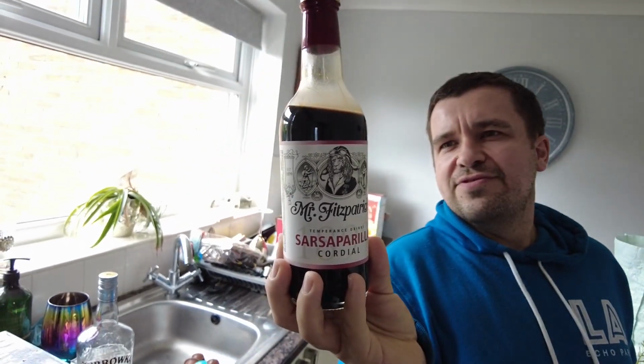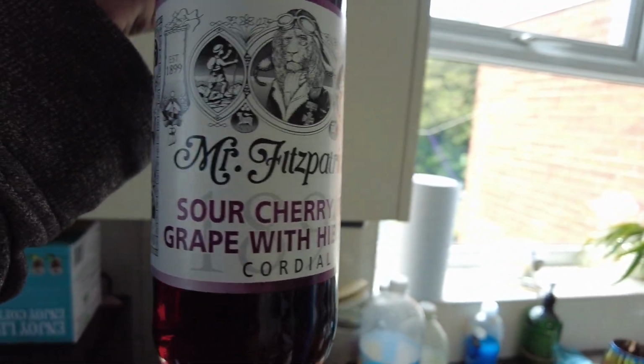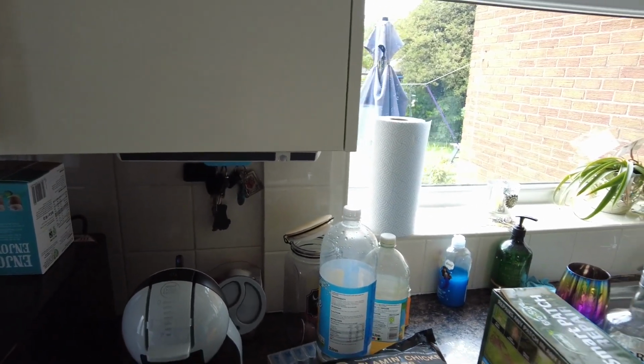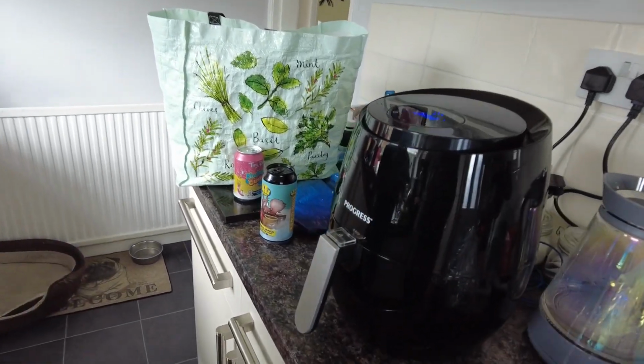So they say for best results, but I did have some of this with sparkling mineral water, I'll try it hot. I just had some of the sour cherry and that's a lot better. He's just warming up the air fryer before we start trying to fry.